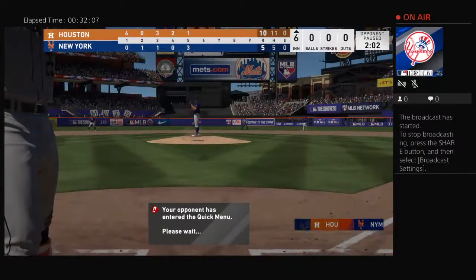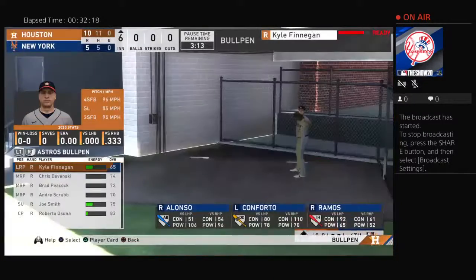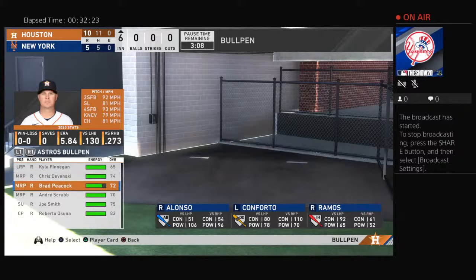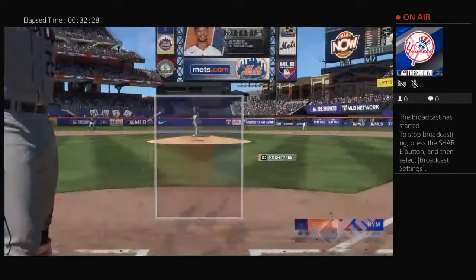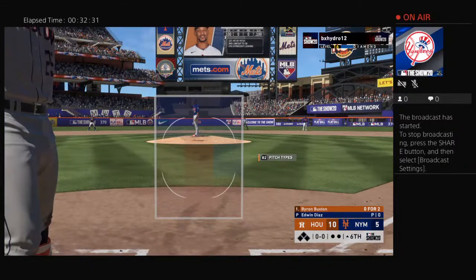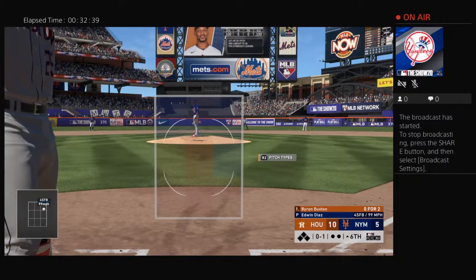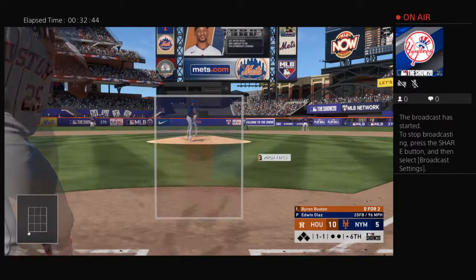So the batting order turns over now and set to go Byron Buxton. He was sat down on strikes in his last at-bat. Edwin Diaz takes over to start the 6th inning on the mound. Here's the pitch. 0-1, here it comes. Now a check swing, but he holds up in time. Ball 1.